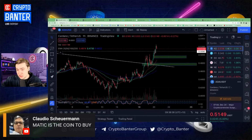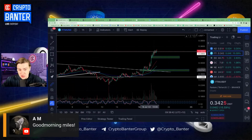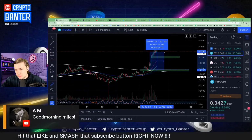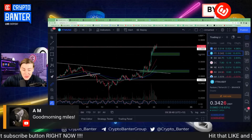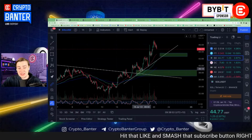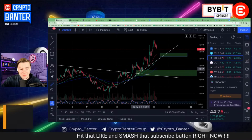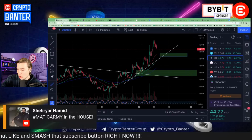Some of these other trades over the last few days panned out very well. We got the Phantom long from this trend all the way up to 34 cents, which was a 24% trade. I closed it a little early, admittedly, but that was a very good trade for those that held. We also had Solana in that range as well. So if you got onto these longs, congratulations. We did very, very well over the last few days on the longs.